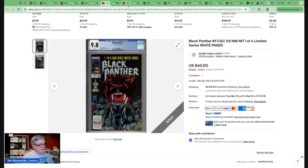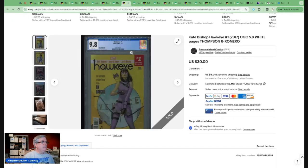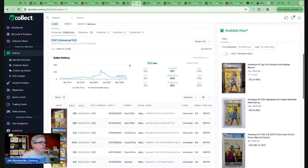And this is indicative of FOMO, speculation, MCU, and there's also some other aspect to it. It is Hawkeye number 1 from 2017, the first solo Kate Bishop title. I think that's her first cover appearance in costume, is it? Anyway, it doesn't matter. It's not her first appearance. It sold for $30.